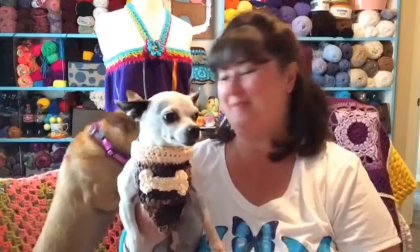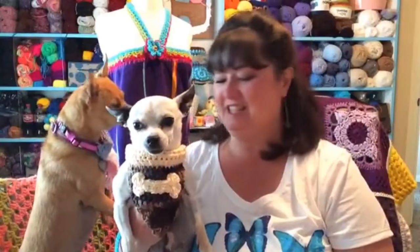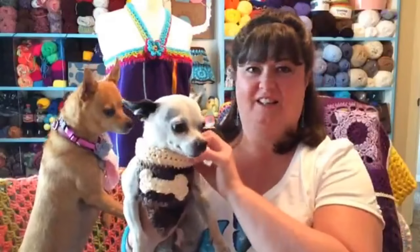He's one of my little chihuahuas, and he is showing you our new crochet pattern. There's Rosie. And this is a slide-on dog bandana. It works for cats too, just don't put the dog bone on there. Good morning, Jen. And all you have to do is make it, slide it onto your dog's existing collar.